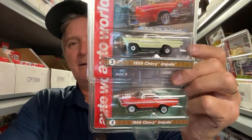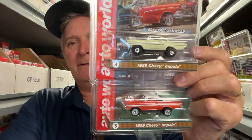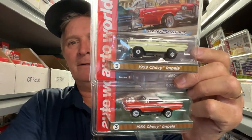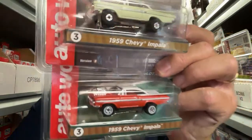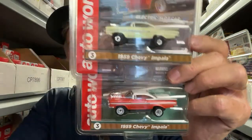Do you know how many of these cars they made in '59? Kevin Carroll, why? What country do you live in, Kevin? What country does Kevin live in? I don't like the blowers on the '57s. Really? No, these are sweet Impalas. I just love these sweet Impalas.